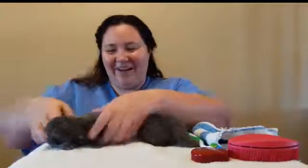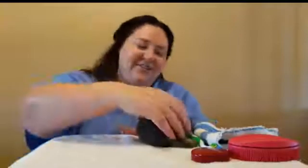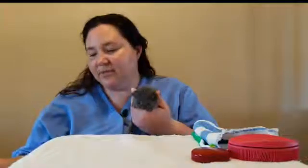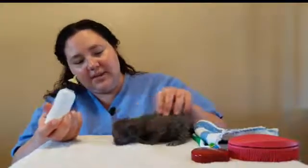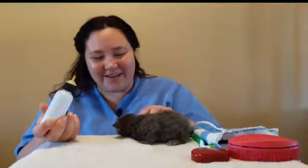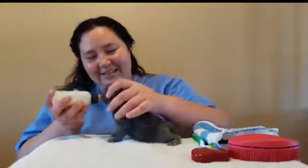Gamgee's trying to fall off here. There we go. So I'm going to show you guys. I know we fed them last week when I showed you these guys. They might not be super hungry today because they just ate a little while ago. But we'll see if Gamgee wants a bottle. He can't quite lift his head up really well yet. It's still pretty heavy for his neck muscles. But we're getting there. So I'm going to give him a little hand.